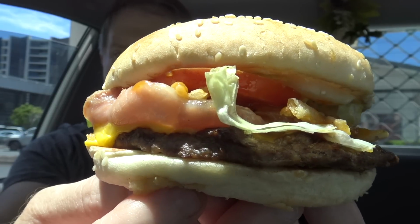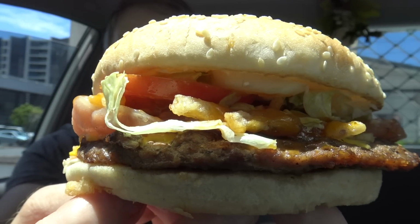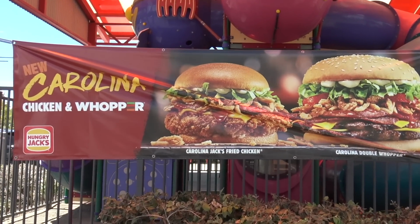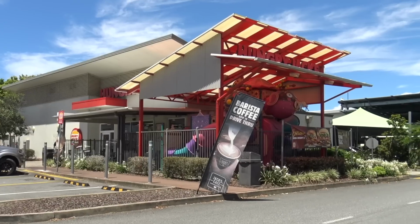Now, you might remember a little while back I came to Hungry Jack's to try their Carolina Whopper. I thought it was pretty good. But while I was there, I did see they had the crispy fried chicken Carolina, and I was like, ooh, geez, that looks real tasty. So I couldn't resist it. I've come back to try it, and we'll see if it's any better than the normal Whopper. So let's go get one.